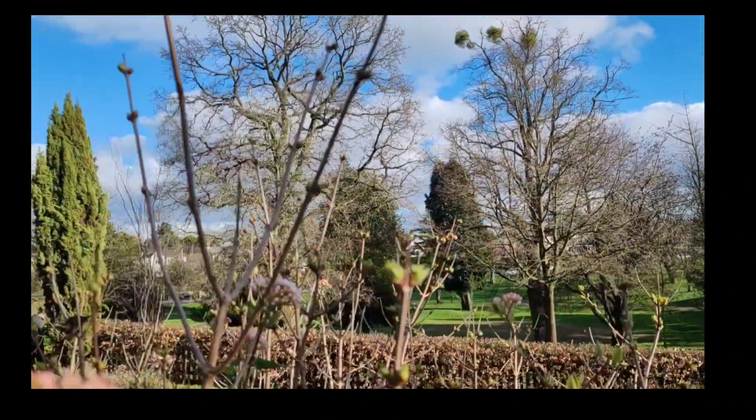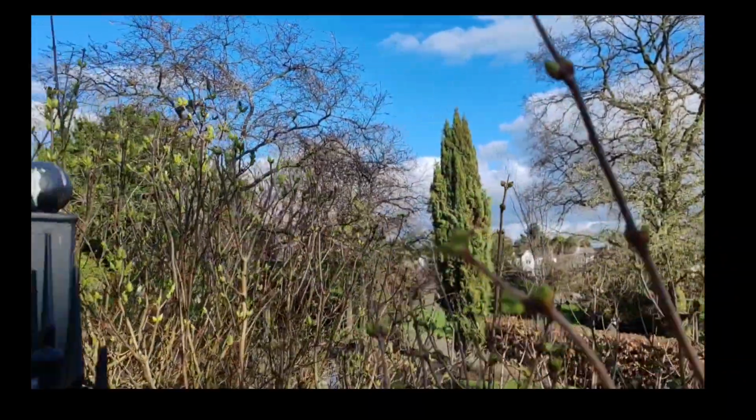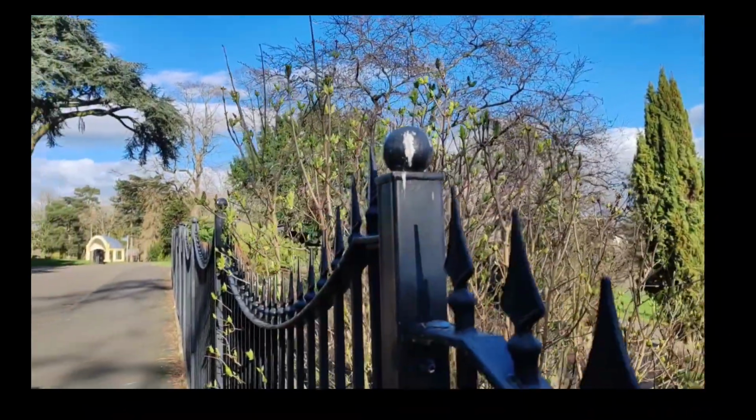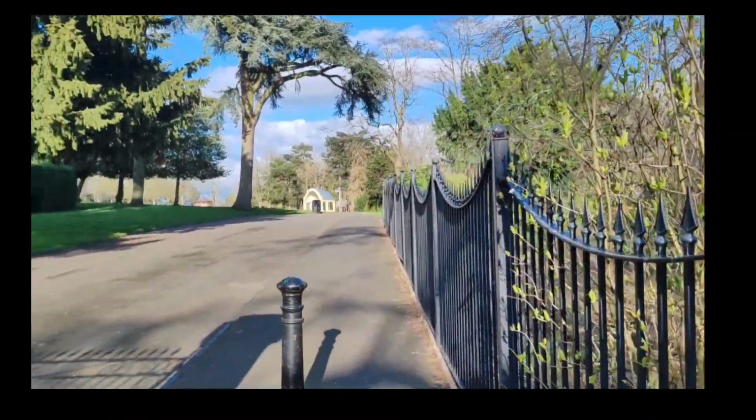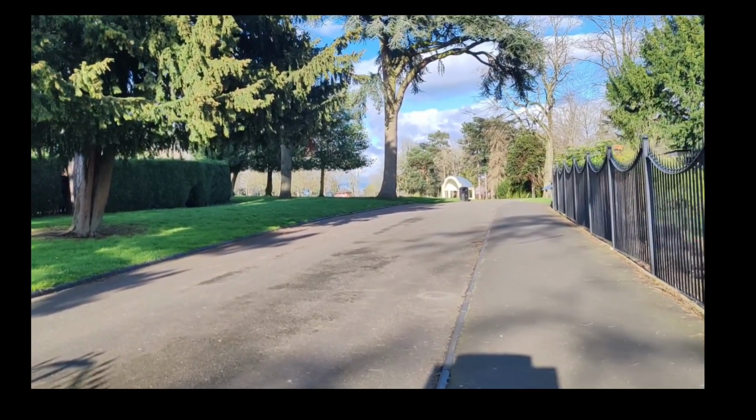This park in the centre of Kidderminster has given everyone the opportunity for open space within the town. So when the council won the grant from the Lottery Heritage Fund, everybody looked forward to the amazing things planned.